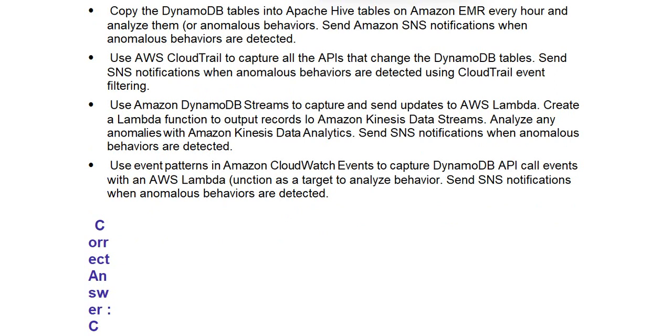Correct answer is option C. Use Amazon DynamoDB Streams to capture and send updates to AWS Lambda. Create a Lambda function to output records to Amazon Kinesis Data Streams. Analyze any anomalies with Amazon Kinesis Data Analytics. Send SNS notifications when anomalous behaviors are detected.